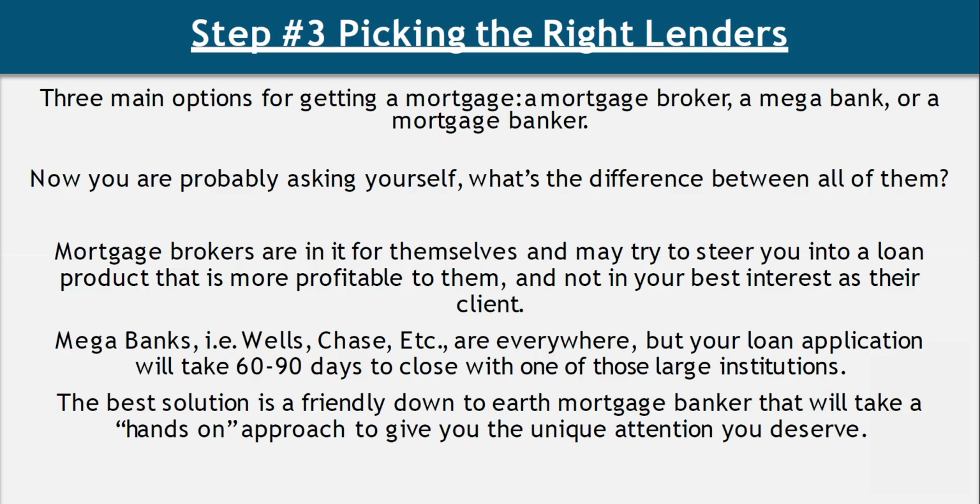Megabanks, i.e. Wells, Chase, etc., are everywhere and they're convenient, but your loan application will take 60 to 90 days to close with a large institution. Typically, they have an overwhelming number of clients at any given time, and what happens is they end up cherry-picking only the best loan files for only the best applicants.